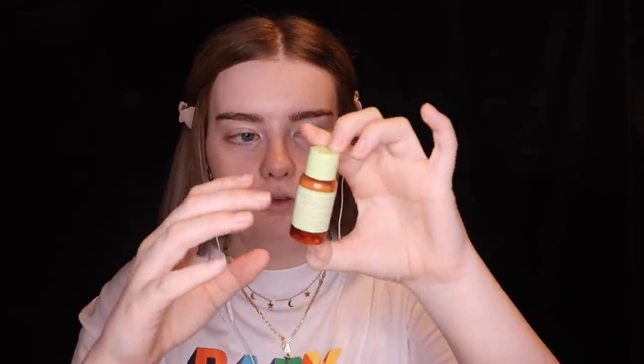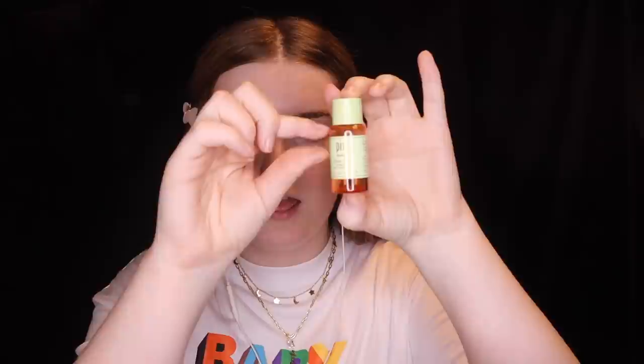And I don't know if you can tell, but I've used this like 4 or 5 times, and honestly, I enjoy it. Now, I don't think most toners really do that much for your skin, so I wasn't really expecting this to change my life, but it definitely does. I feel like it does exfoliate my skin, makes it feel a little bit tighter, and it gives it a little bit of a glow.